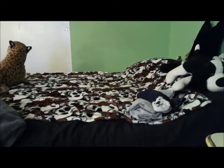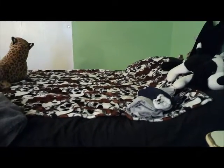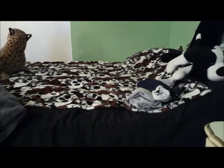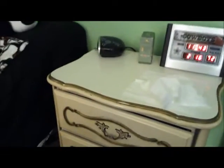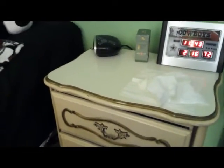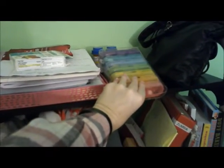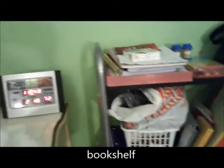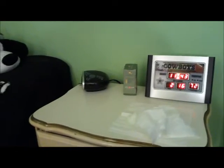Okay, so with POTS, I do spend a lot of time in my bed, mainly because that's just kind of how it works, because I get really sick if I sit for too long or stand for too long. So I figured I would show you my nightstand setup, because this is where I keep pretty much everything, except for my as needed medication and my other pills. But for the most part, everything else is in my nightstand.